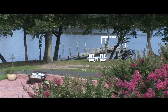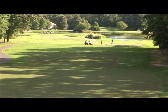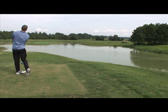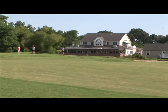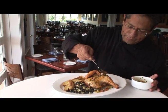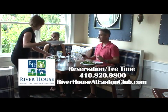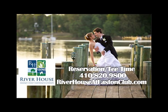Overlooking the Tred Avon River on Maryland's Eastern Shore is River House Golf, a beautifully maintained 18-hole championship par 71 golf course with a challenging island green, dramatic waterscapes, and lush rolling fairways. At the Easton Club's Greens, chef Hugo Ruescas creates food using fresh local ingredients from Eastern Shore farms and waterways. The River House is also the perfect waterfront venue for your wedding ceremony and reception. Call today for a reservation.